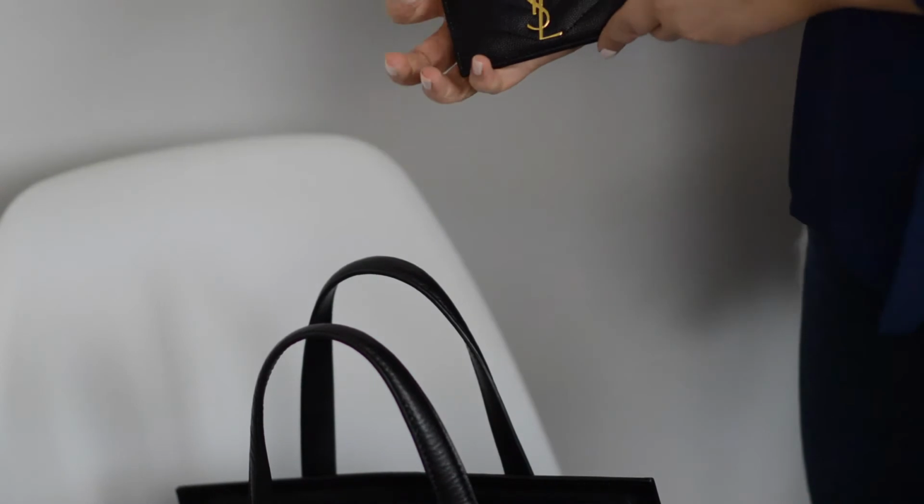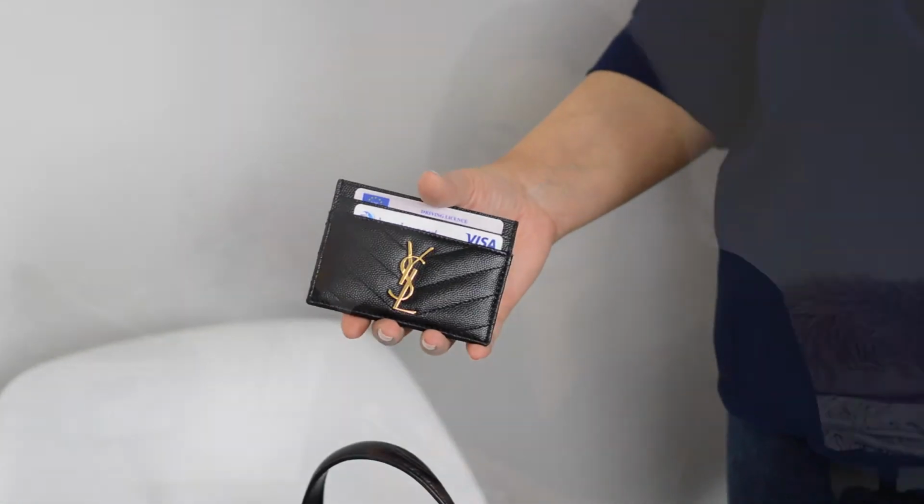It's probably something I wouldn't have bought myself because it's over £100 for a little card wallet thing, but it is something that I'm going to use every day, hopefully for many, many years to come. Obviously, Saint Laurent with their YSL logo here is very popular at the minute, but equally I do think that Saint Laurent is a timeless brand as well. So although it has got the big logo here, I don't think in a couple of years' time I'm not going to like that so much.